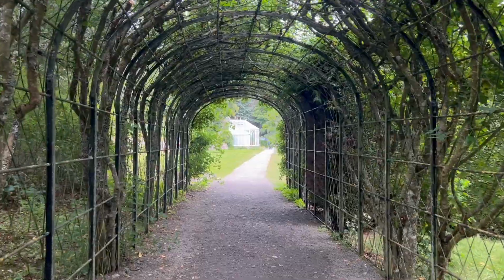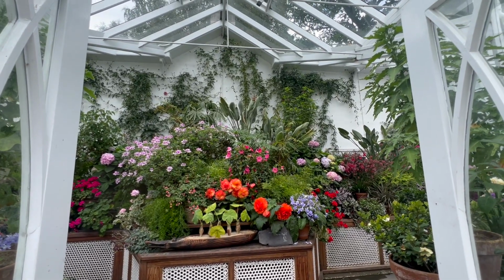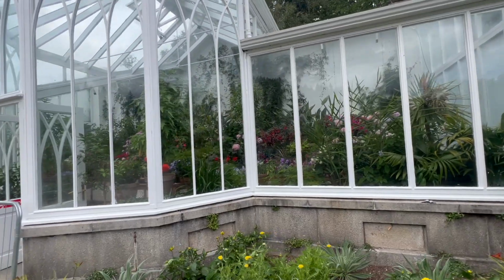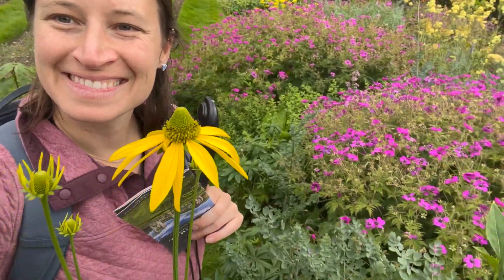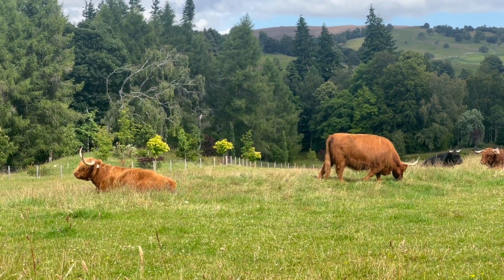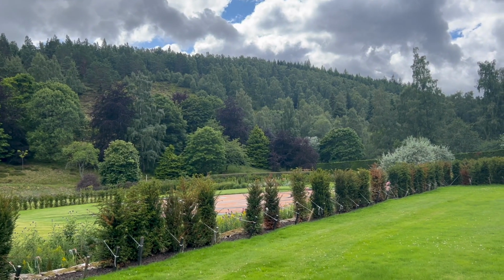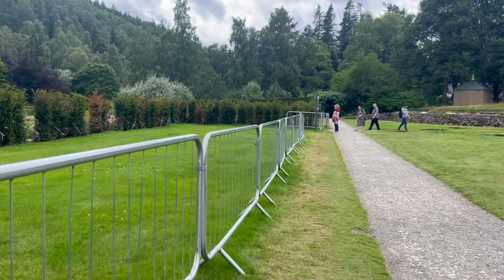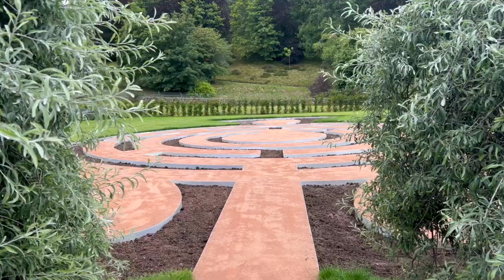Because we were there in the summer, it was really nice to walk through the gardens. They have really extensive gardens. They have a lot on the castle grounds in order to make the castle more self-sufficient. So fresh flowers were picked on the grounds, fruits and vegetables are grown here. They even have cattle. It was interesting to see that King Charles had already started making some changes to the grounds. He was already starting to put his fingerprint on these places.